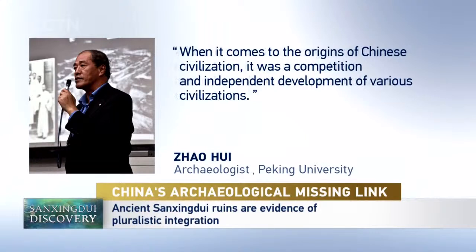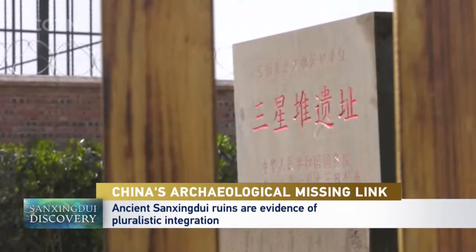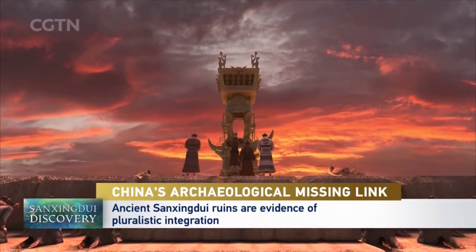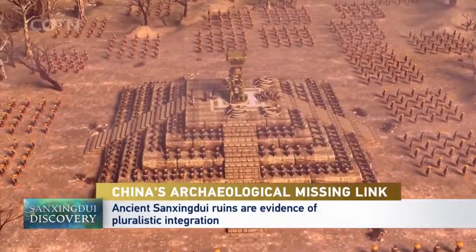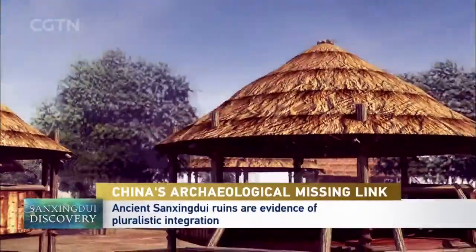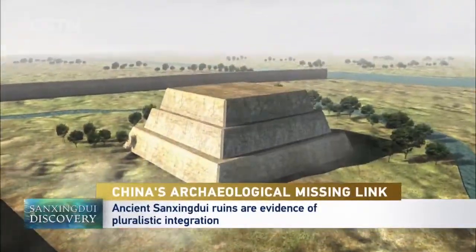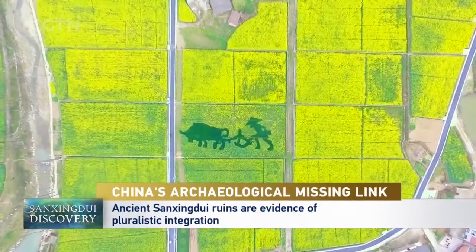Archaeologist Zhao Hui from Peking University believes the origins of Chinese civilization are a competition and independent development of various civilizations. Experts believe that the Sanxingdui ruins represented a culture that flourished in the upper reaches of the Yangtze River nearly 3,000 years ago. It then came into contact and integrated with other civilizations thriving in the Yellow River Basin and the middle and lower reaches of the Yangtze River.